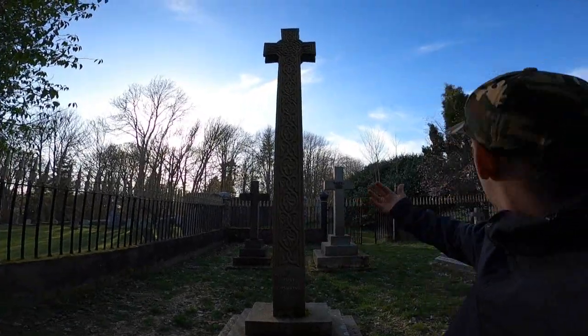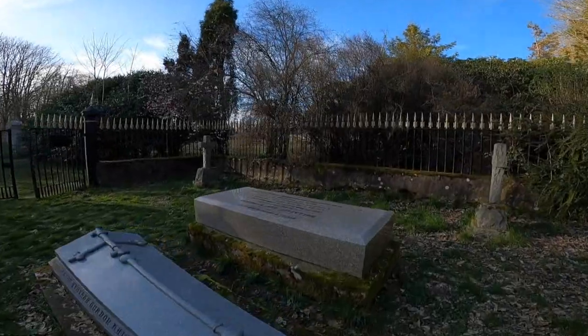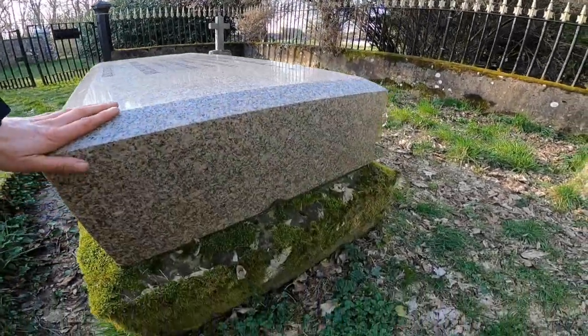1947. Anyway, let's keep this going. Look at this one. It's almost just like a plain massive lump of stone there, a big slab.